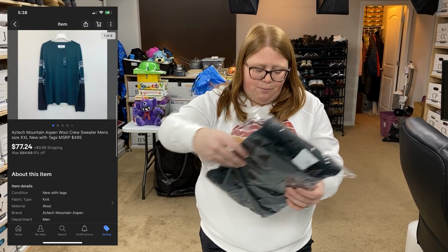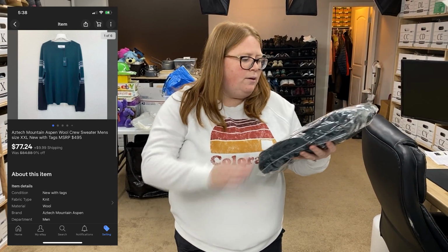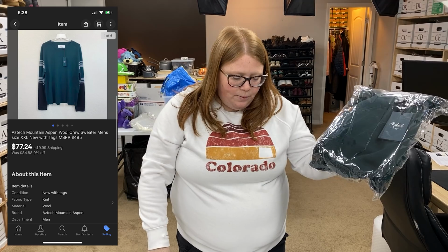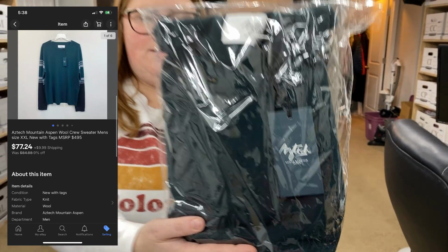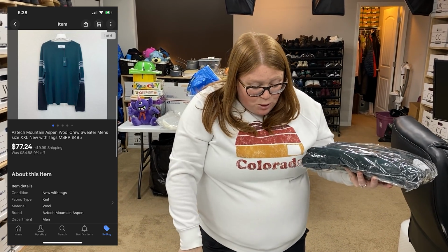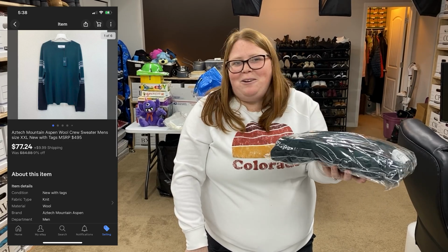This was an awesome sale because I've had this just over a year now in my shop. Looks like the package has some dust on it. The brand is Aztec Mountain Aspen. I've never heard of the brand. The only reason I bought this is because it was at Nordstrom Rack, like a clear the rack type sale. I have $29.83 into it, which is kind of a lot considering I've never heard of the brand.